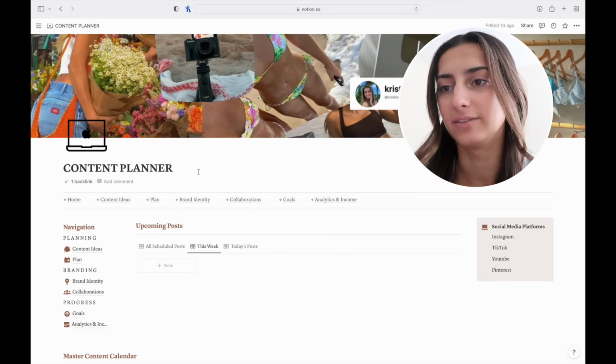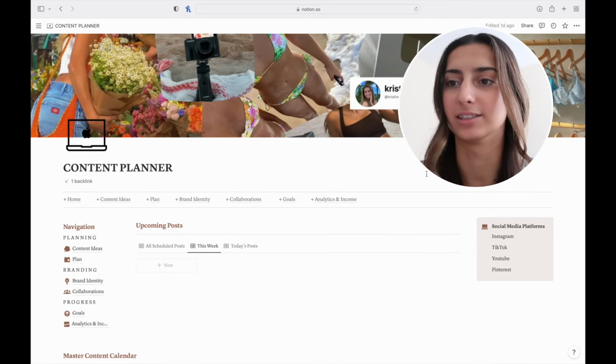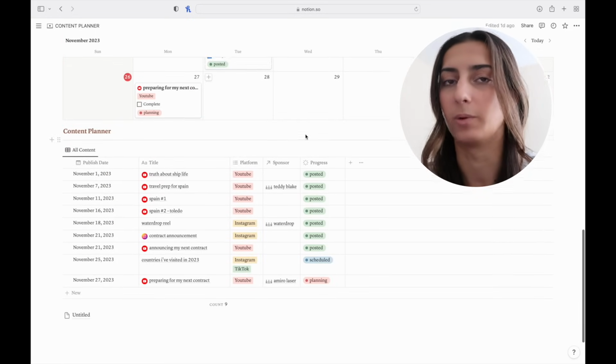But the next thing I have is my content planner. It helps me plan out all my YouTube videos, what I need to post, brainstorming, like literally anything. This has been helping me a lot this week. Down here I have my content calendar, so when I posted things or when I want to post them.